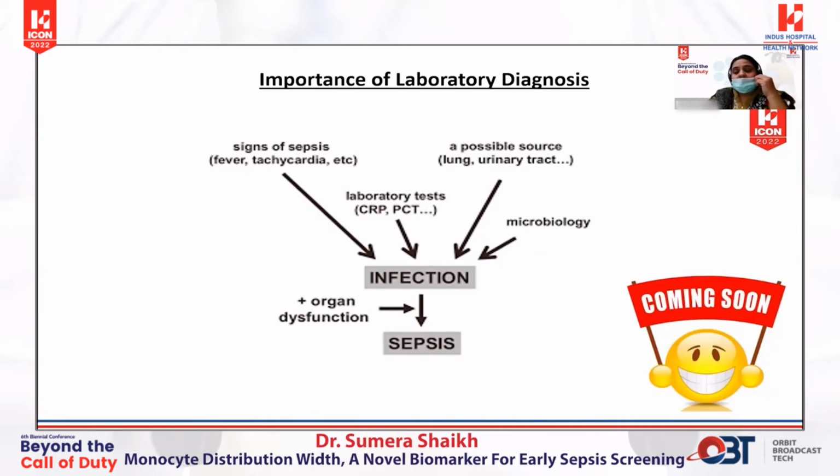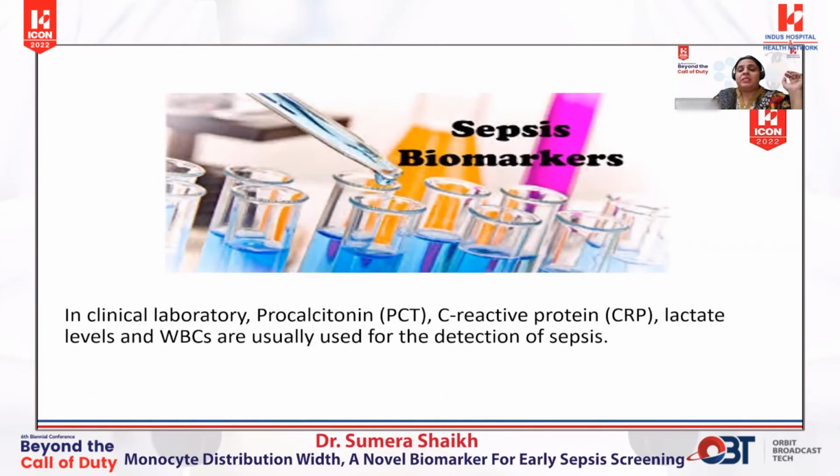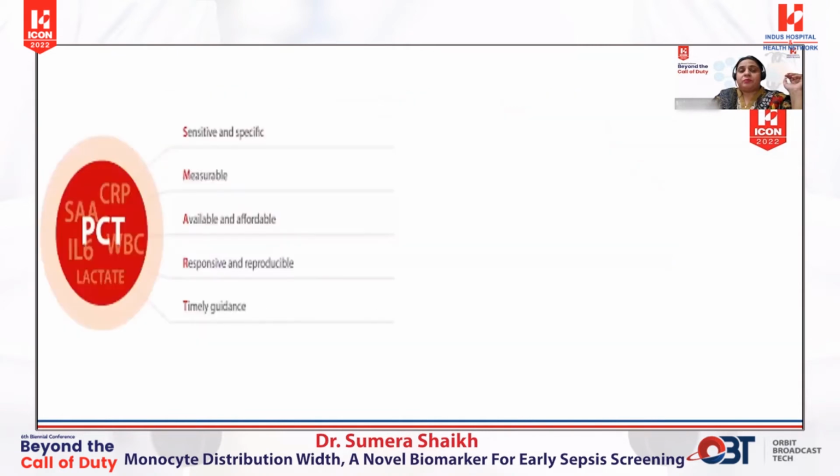But one thing is very important, which is coming soon, in sepsis. New sepsis biomarkers are established for the diagnosis and help physicians or clinicians with the proper treatment and management of sepsis, like PCT, CRP, lactate levels, and WBCs, which I have covered in my last slide.